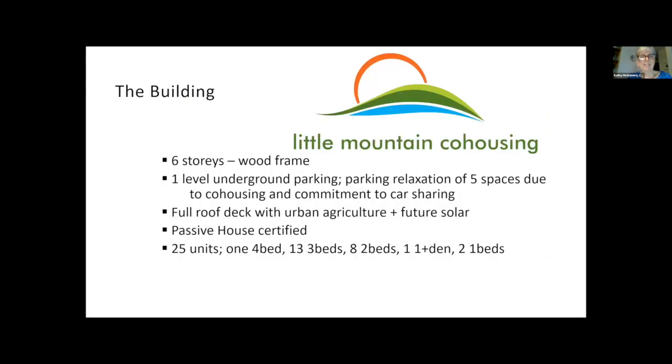It's a 6-story wood frame building. It has 1 level of underground parking, and it got a parking relaxation of 5 spaces; the group worked hard with the municipality for that, because it was co-housing and because the group had a strong commitment to car sharing. It has a full roof deck with urban agriculture and future solar. It's Passive House certified, and there are 25 units: 1 4-bedroom, 13 3-bedrooms, 8 2-bedrooms, 1 1-bedroom and den, and 2 1-bedrooms.